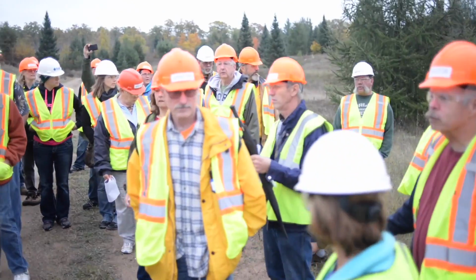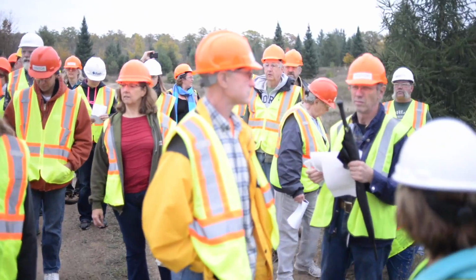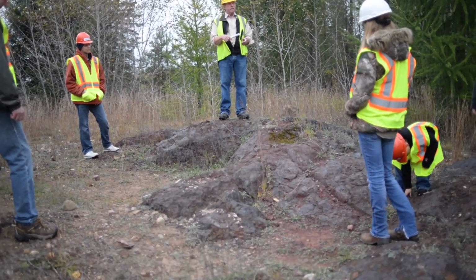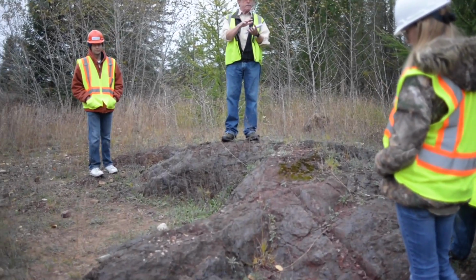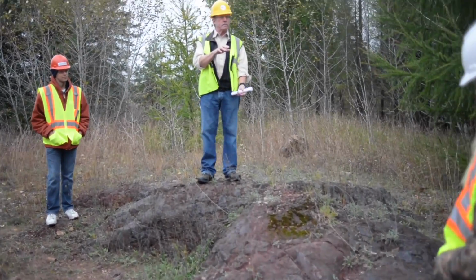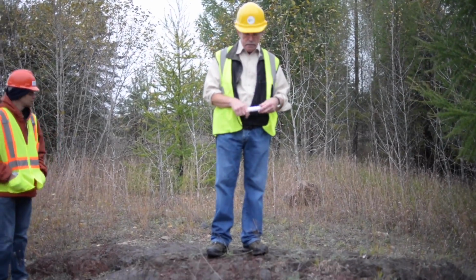Is this where the pit's going to be where we're standing? Yeah, we're in the kind of in the middle of the pit. We call this a gossan. It's very gold and silver rich. It's a near surface cap to the underlying massive sulfides, which have the zinc and copper, which you can see if you look at the core display.